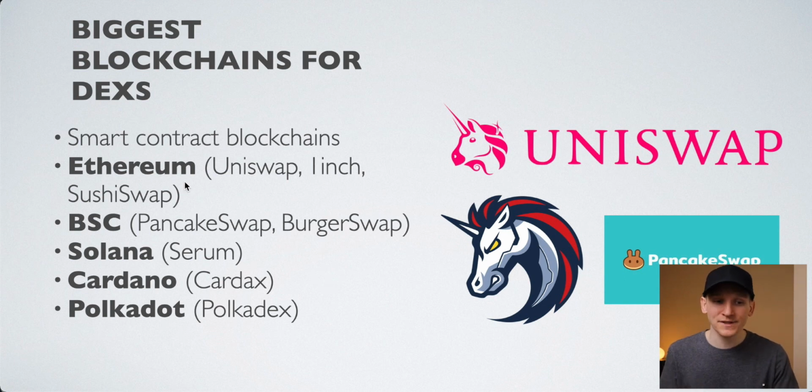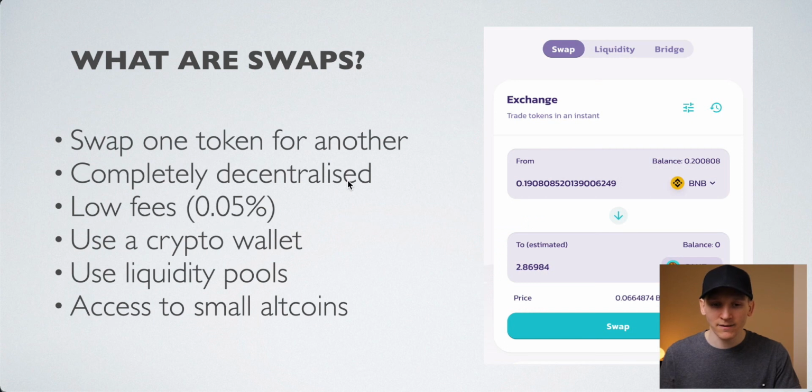Well, you have Ethereum, which is a smart contracts blockchain. You need a smart contracts blockchain for a decentralized exchange and swapping because you need smart contracts in there. So Ethereum has Uniswap, by far the biggest. Binance Smart Chain has PancakeSwap, by far the biggest on Binance Smart Chain. Then you have Solana, Cardano, and Polkadot. They have some DEXs growing on there, a lot smaller than Ethereum-based DEXs though.